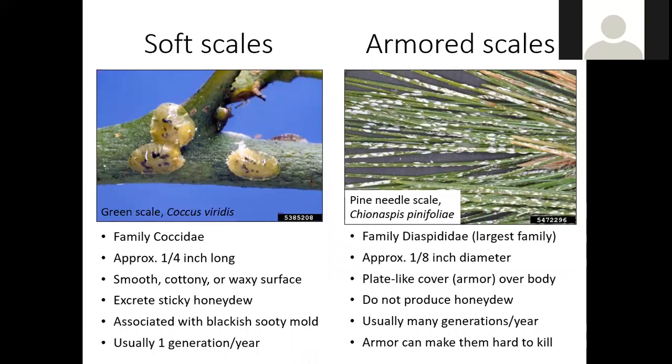And so they do their thing, they'll lay eggs, and there's just a little tiny point in time where those things are called crawlers. They move around and look for a good spot, then they settle down, stick their mouth parts in there, and they start forming that cap, and they stay there the rest of their lives. So you've got soft scales. These will make honeydew, and that's the stuff that sort of rains down on your car and gets all sticky and gross and disgusting. Armored scales do not make honeydew.